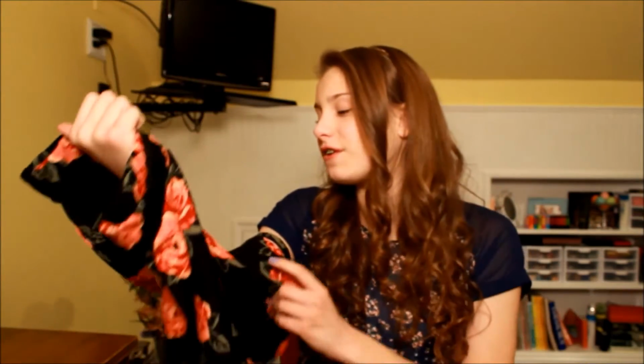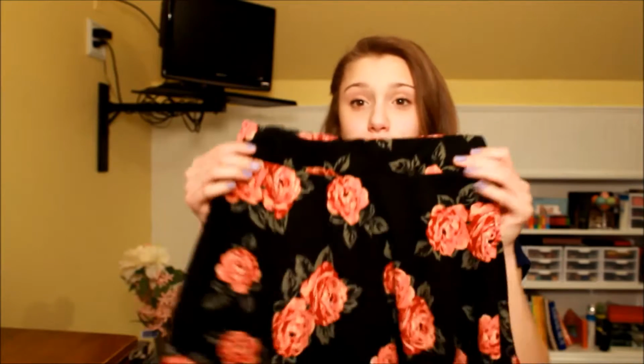And what I like about this is because of all the different types of colors in this, I could wear this for spring because there's the coral, summer because I could wear this for summer, obviously. And I could wear this for fall even because there's some darker colors in it. So this piece is going to work for a lot of different seasons.